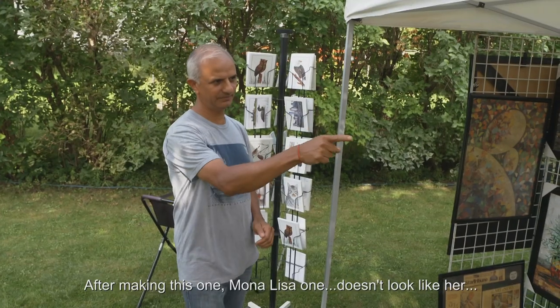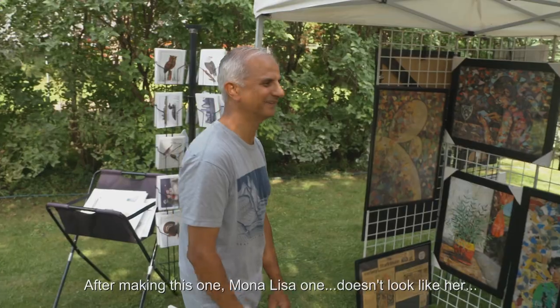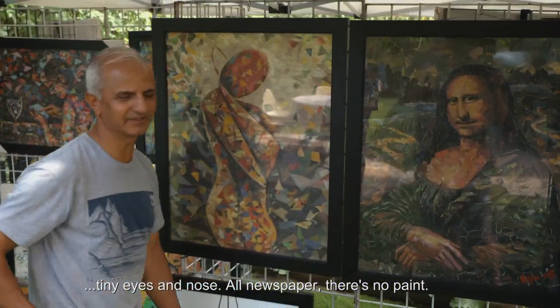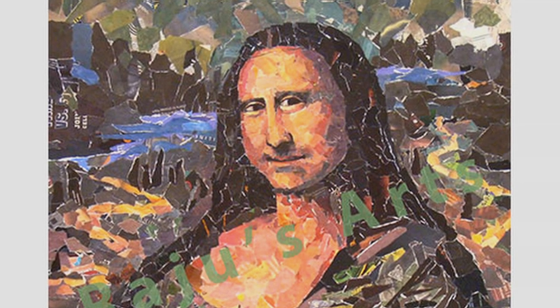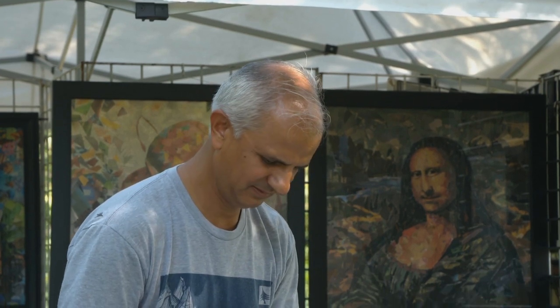After making this one, that Mona Lisa one, I come Mona Lisa. It doesn't look like her, but tiny eyes and nose, all newspaper, there's no paint. His Mona Lisa, his first effort, and a pretty solid one at that. But Raju dreamed of more profound work.